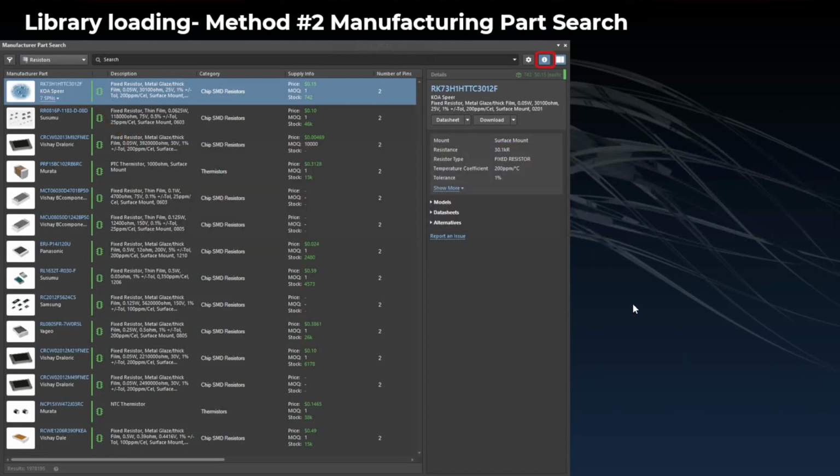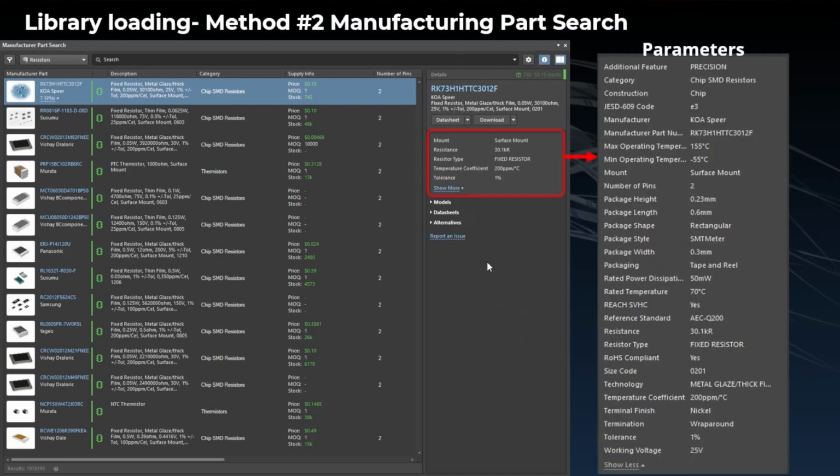What's next is that you have some properties and information that you can open up on this component right here, which is really nice. First off, it gives you your parameter information here. You can look at the details of that component and determine if that's really what you're looking for.